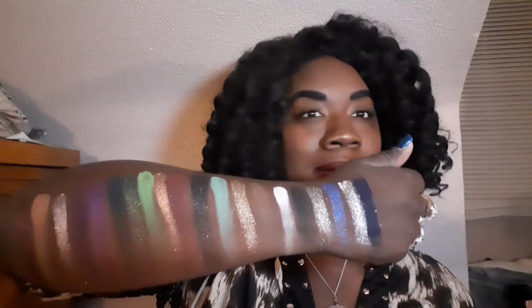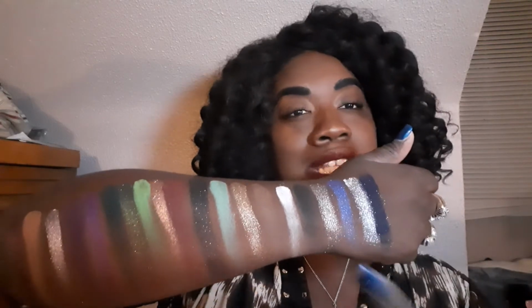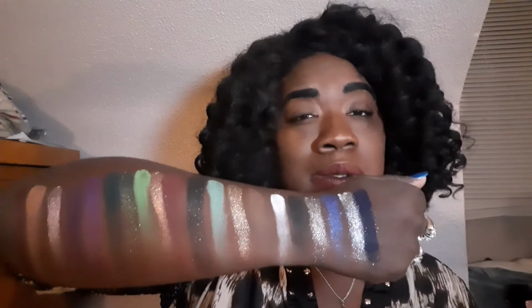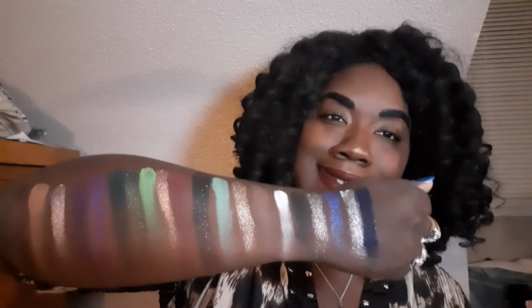Now, do you have a lot of palettes with these in it? I feel like you can find a bunch of separate palettes with at least one of these colors in it. But for all of these to be in one palette, here for it. I think you can use it all year long. Absolutely pretty. I really like this.